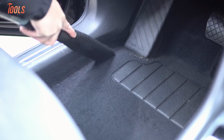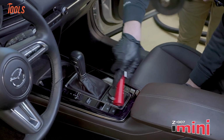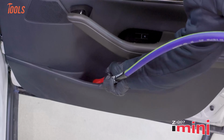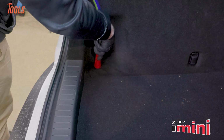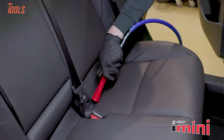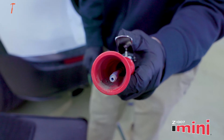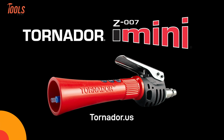cleaning supplies can't touch. When you activate the trigger mechanism, it releases a carefully calibrated mixture that hits surfaces at the perfect pressure. Just pull the trigger and watch as it blasts away dirt from your vents, between your seats, and around those impossible to clean buttons. It's like having a professional detailer's secret weapon in your own hands.